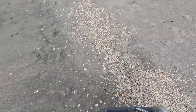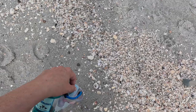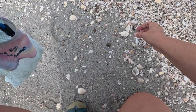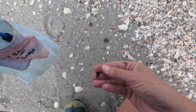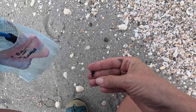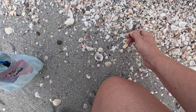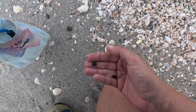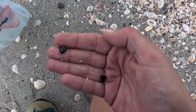I think I see one. Let's take a look. Yep, that is a piece of a shark's tooth right there. Ooh, what do we got here? This little shiny little guy. It's gonna be a mouth plate out of a pufferfish, I do believe.